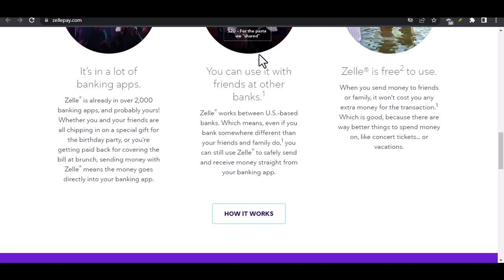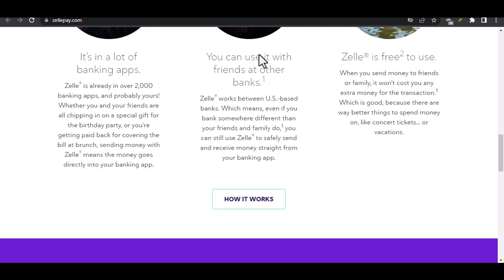Bonus tip: while you're there, take a peek at the Zelle send history. This can be a good way to keep track of your outgoing funds and avoid accidentally exceeding your limits.